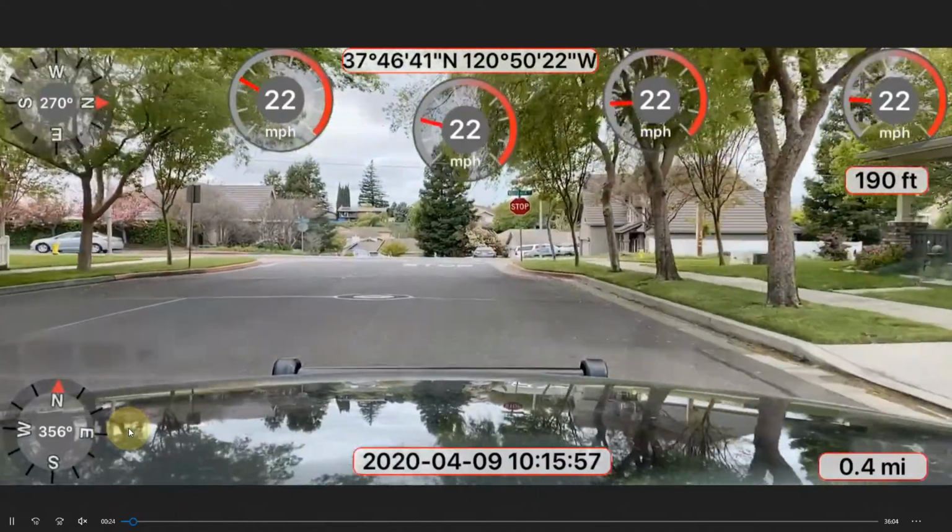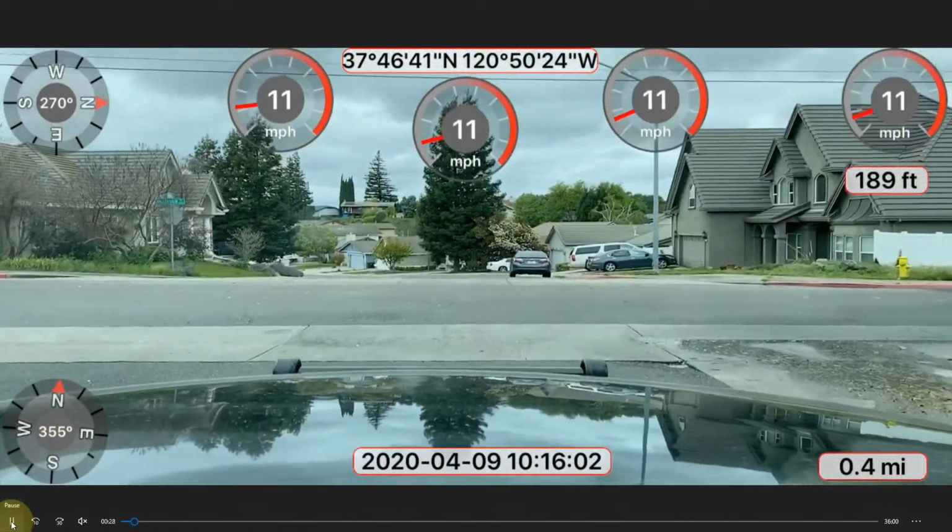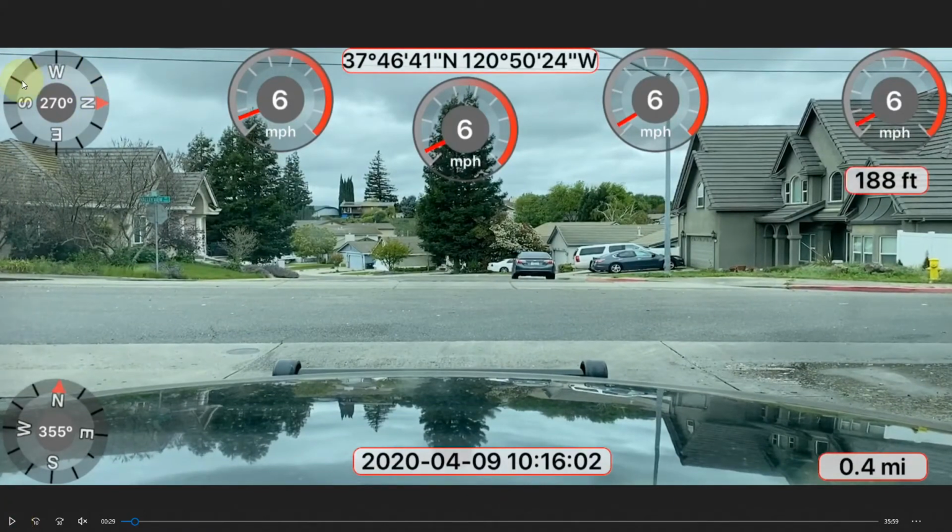Okay, so I'm coming up to this stop sign, and I'd like you to note that this is the course compass. It's going to jitter its way on its turn and not be smooth. This one's going to be nice and smooth. This is the heading compass. Note we really are facing west. This one's the accurate one. This one says we're almost facing north. It's almost 90 degrees off.